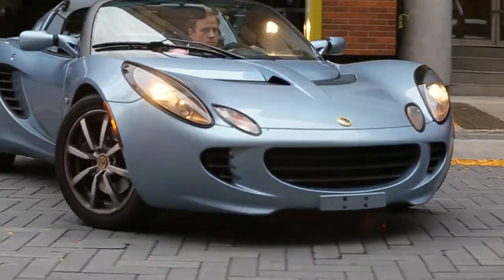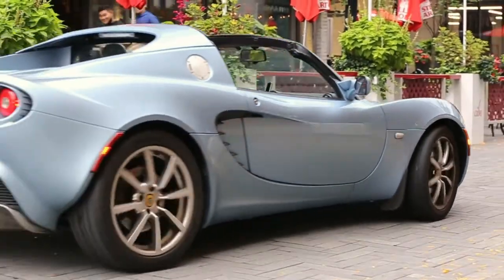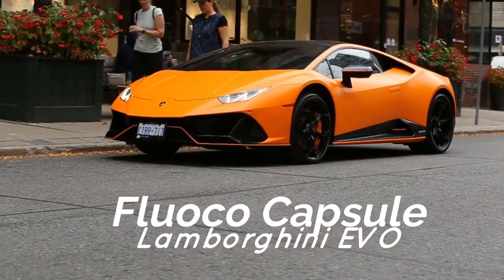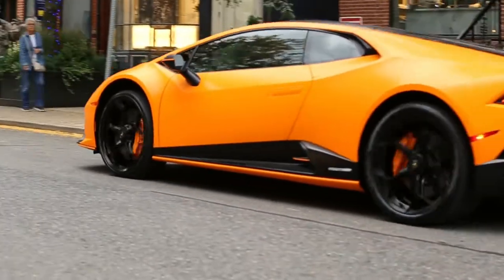This Lotus, that's so sick. Wow. Florida plates. Dude, just stumbled across this. This is fire. That color combo is so sick.